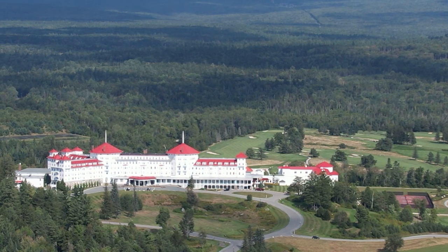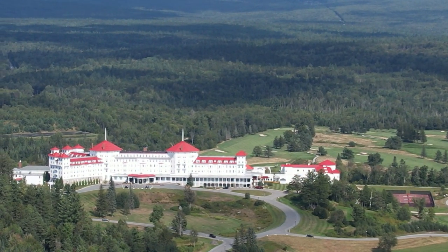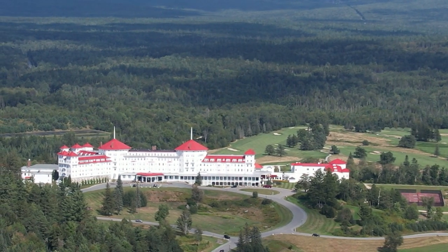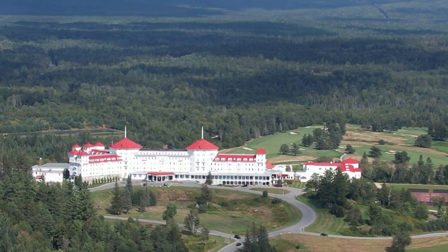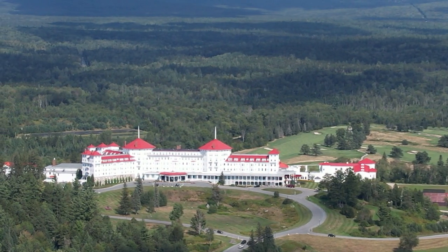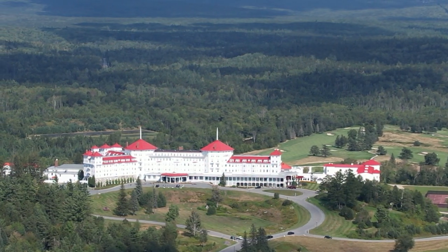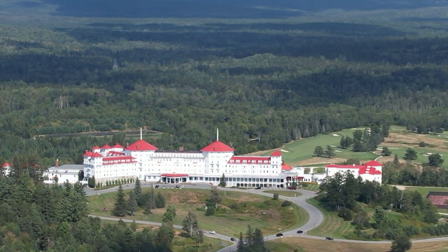The resort offers an 18-hole and a 9-hole golf course. It's well worth a trip to check out this amazing historical resort. Mount Washington is located behind it and has some pretty amazing history of its own. Hopefully I can go to that and do a video on that sometime.